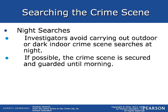Okay, night searches. Typically, they try to avoid outdoor or dark indoor crime scene searches, so they don't want to do that because it's going to be hard to see. So, if possible, the crime scene is secured and guarded until the morning.